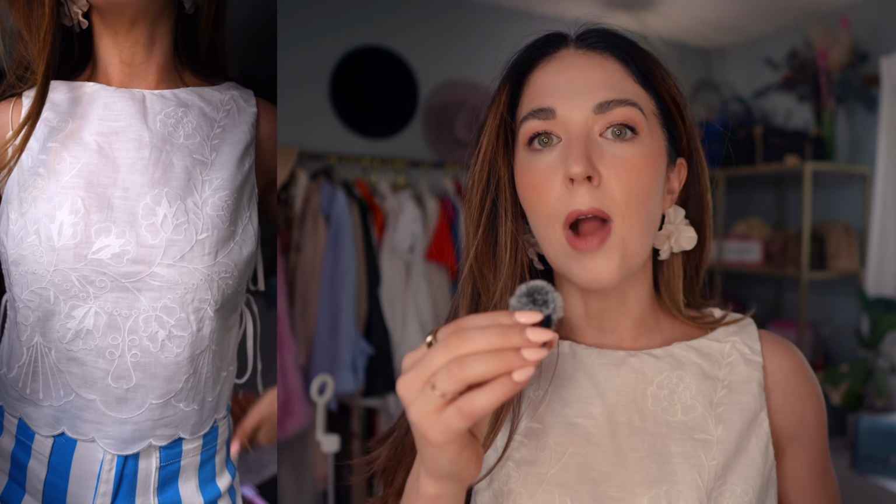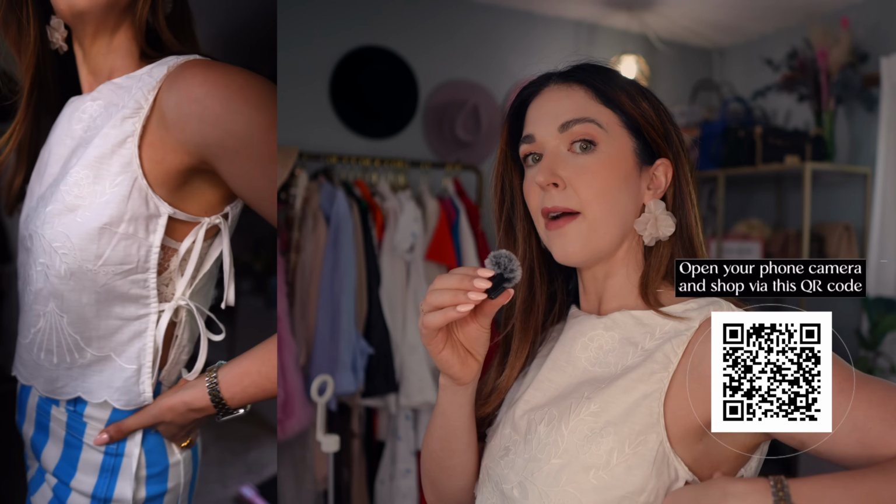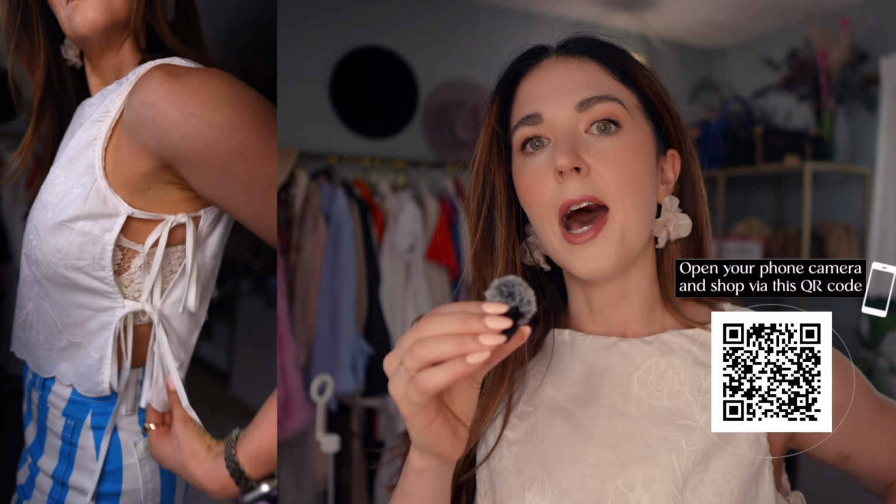You've got this cropped length, which works perfect with all your high-waisted stuff. For me, that is perfect. And then on the side, you have two ties on each side, to tie it.